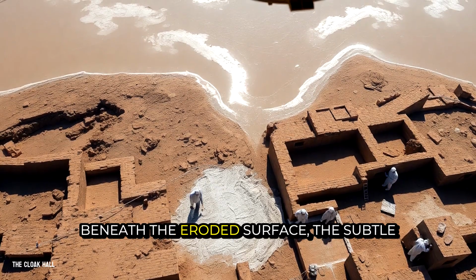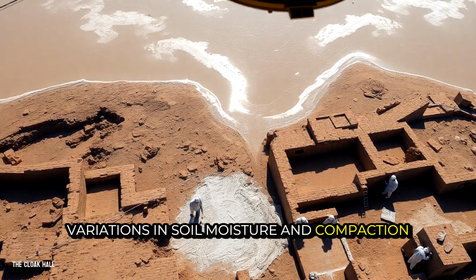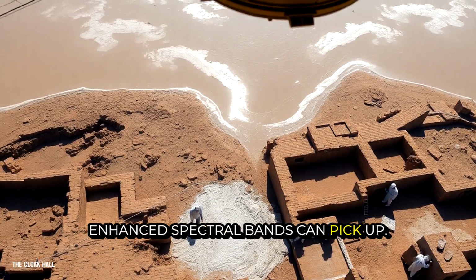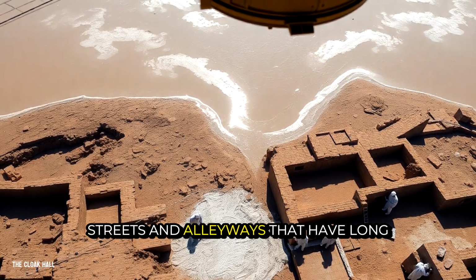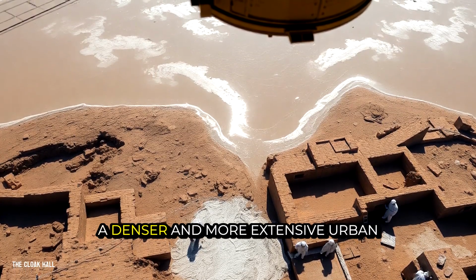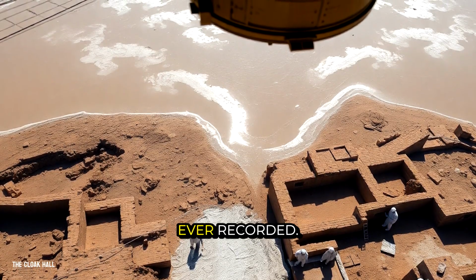Beneath the eroded surface, the subtle variations in soil moisture and compaction create faint patterns that the satellite's enhanced spectral bands can pick up. Those patterns trace the outlines of streets and alleyways that have long since been flattened by time, revealing a denser and more extensive urban grid than any ground survey had ever recorded.